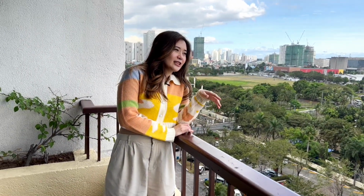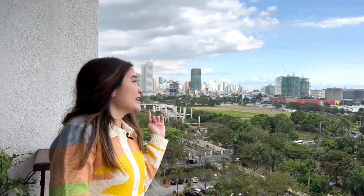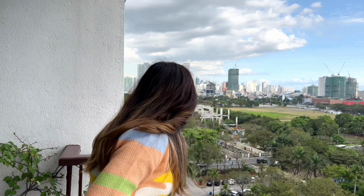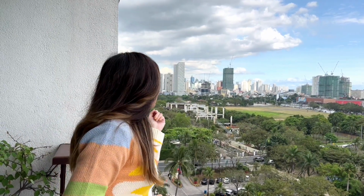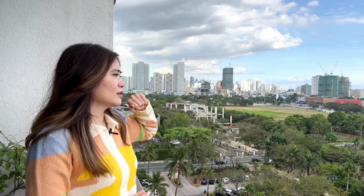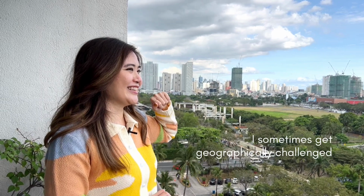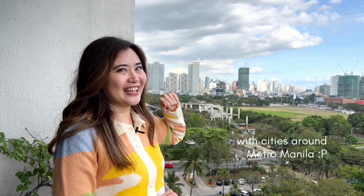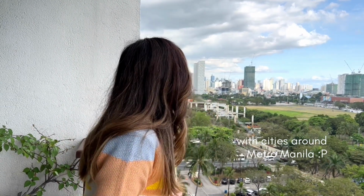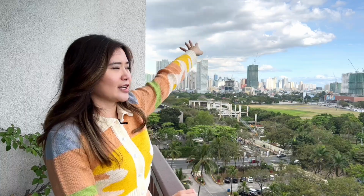To your right, a little bit to your right, over there, you will see, I think that's Star City. You can see a Ferris wheel. And that's the World Trade Center. That's a view of, where are we? This is Manila, right? Yeah, this is Manila. I'm so confused. But you have a view of Manila, but I think far away that's Makati because there are a lot of skyscrapers there.